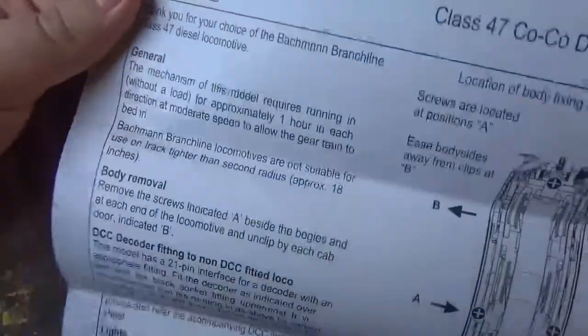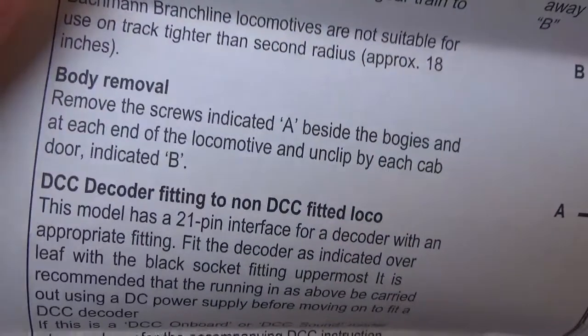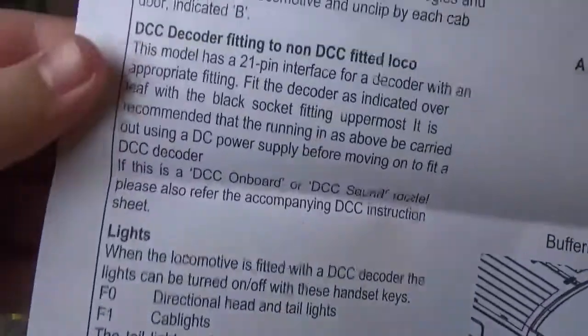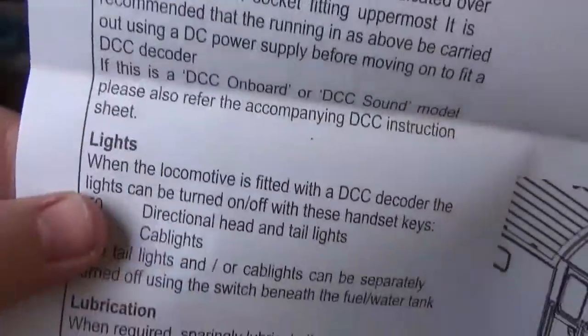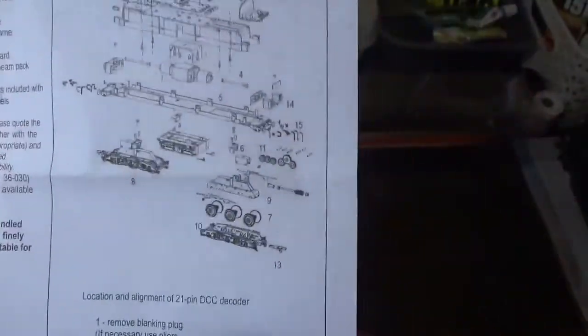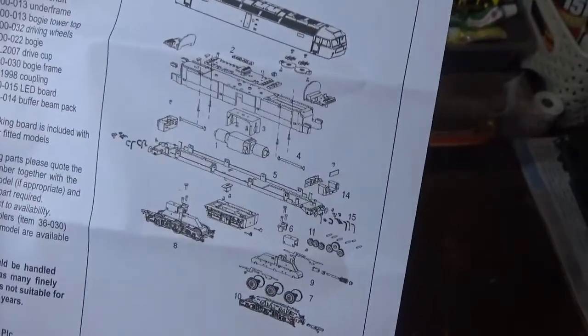Then we have the instructions itself. So it tells you about the general of it, telling you how it requires running in, removing the body, which is indicated here in this illustration, fitting a DC decoder. It also tells you about the lights this model is fitted with. Also tells you about lubrication and the detail parts that you get and where to put them, as you can see there. And then on the front this is a diagram of the model which can be used for spares. So basically if you lose a part you can go into Bachmann spares service and simply order that part.